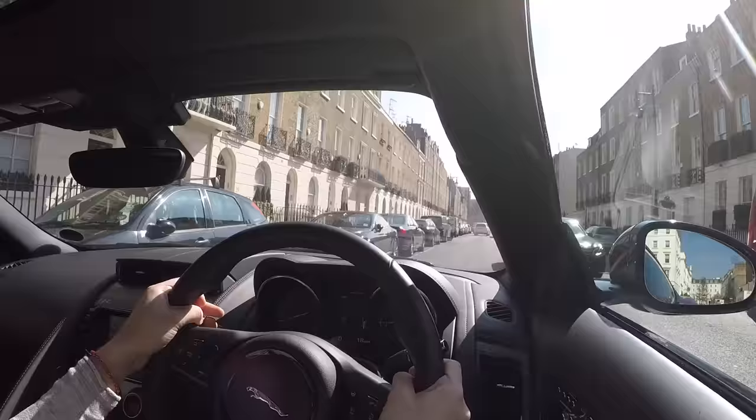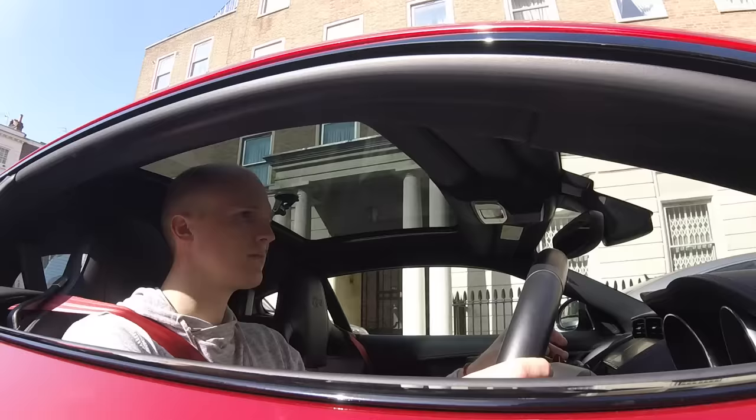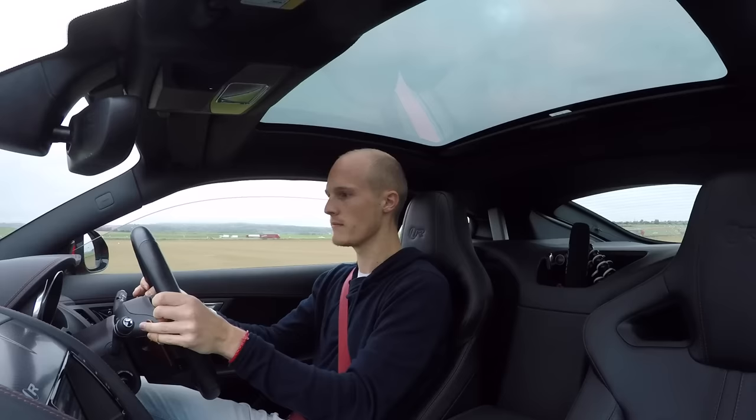But probably the biggest word when it comes to driving experience, and what is it like to drive an F-Type, is throttle control. Oh my good Lord. This thing is so torquey, so going in a straight line can sometimes be a little bit tricky, especially when it's wet, as I found out the second day that I owned the car.